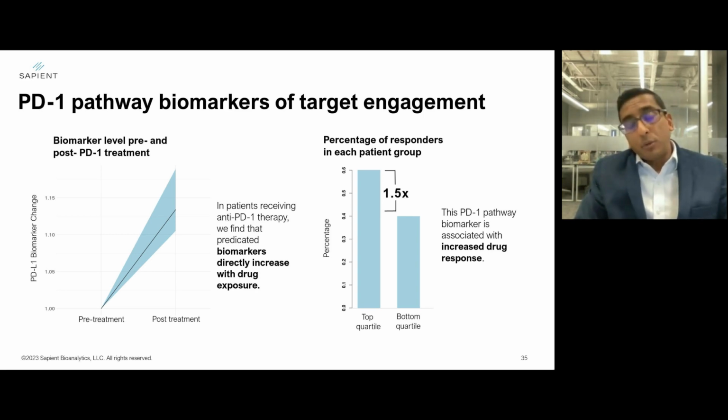Now, if we ask those individuals that have the most robust biomarker response how this maps onto actual response to the underlying therapy, what you find is quite startling. Those individuals that have greater evidence of target engagement, as assayed by this single biomarker, have almost a 50% increase in response to the underlying PD-1 therapy, as shown here on the right.